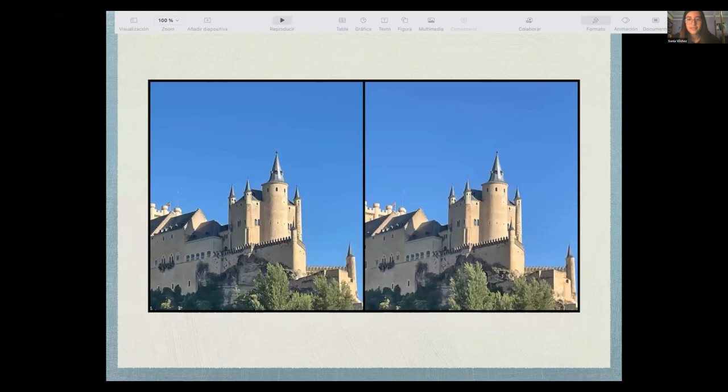This is the same castle, but from another perspective. In this case, it was very far with a lot of trees in the middle. So the photos are separated by about 20 meters, more or less.